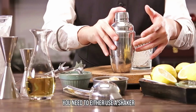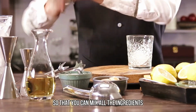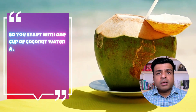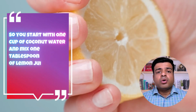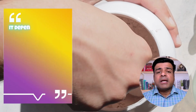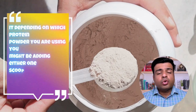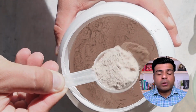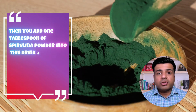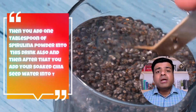To prepare this drink, you need to use either a shaker or a mixer so that you can mix all the ingredients properly. You start with 1 cup of coconut water and mix 1 tablespoon of lemon juice into it. Then you add the protein powder. Depending on which protein powder you are using, you might be adding either 1 scoop or 2 scoops. Then you add 1 tablespoon of spirulina powder to this drink also. And then after that, you add your soaked chia seed water into this drink also.